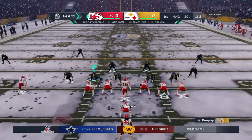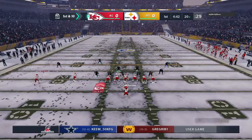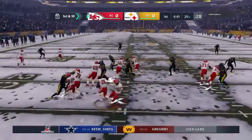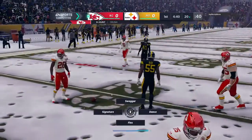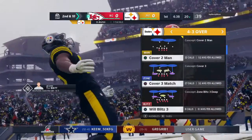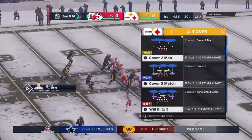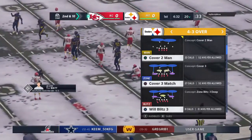Mahomes will lead the Chiefs up 1st and 10 at the 20. They'll run for the first time with Kareem Hunt, and they're going to stop him right at the line of scrimmage. Just no cutback lane to be found whatsoever. 2nd and 10. No gain on the play. Brings up 2nd and 10 at the 20-yard line.